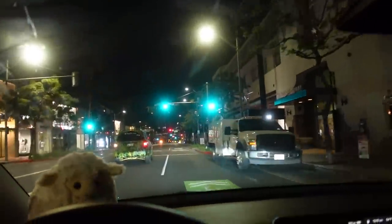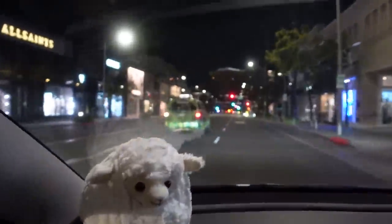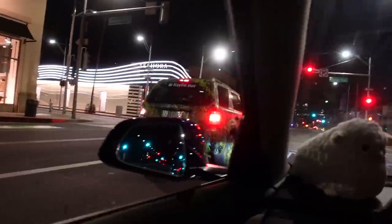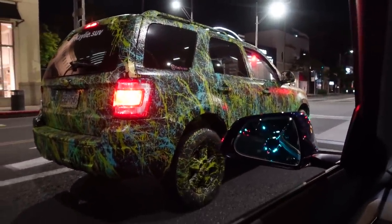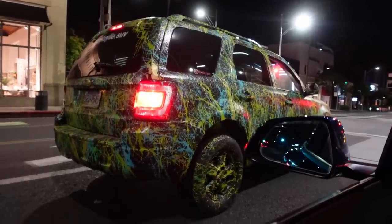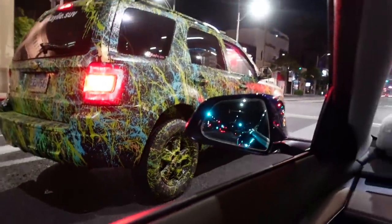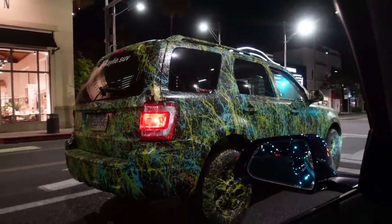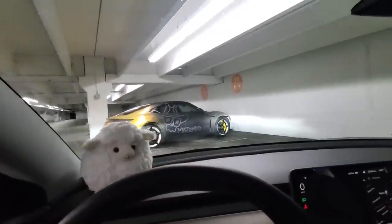Guys, are you seeing what I'm seeing? Not only are we seeing Mr. Sheep, we got, hold on a second. Oh my lord. Is it like an art car or something? Or is it like, hold on, look, the wheels, the tires? Yeah. That's modern day art at its finest. Contemporary modern art. Filming on the cell phone, boys.